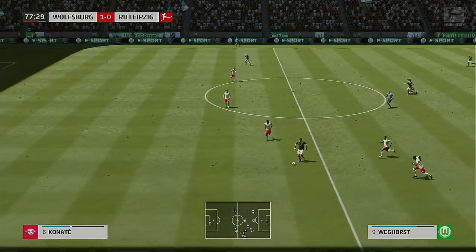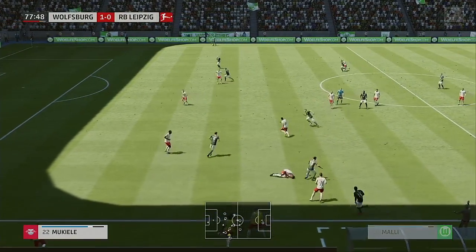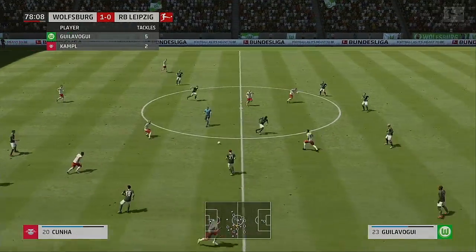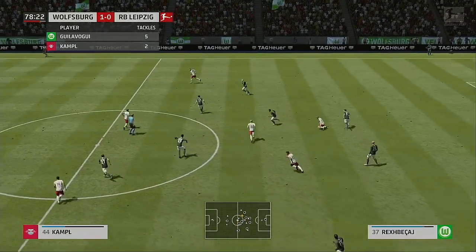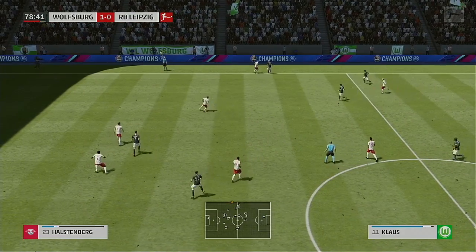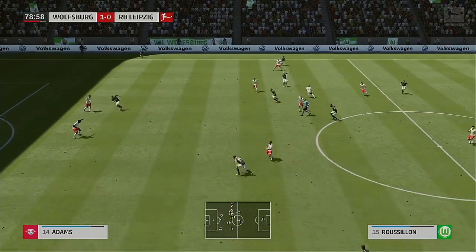Maximilian Arnold. Got a free kick here. Very quickly taken the free kick. Kevin Campbell. Great interception. Under some pressure, he shielded it well. He screened the ball well there.